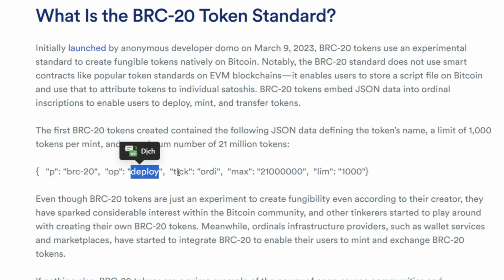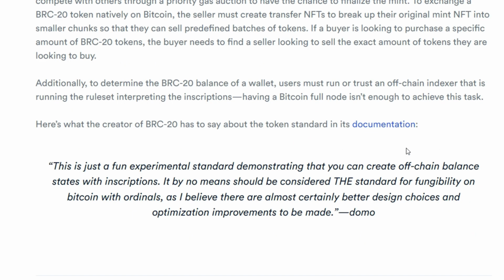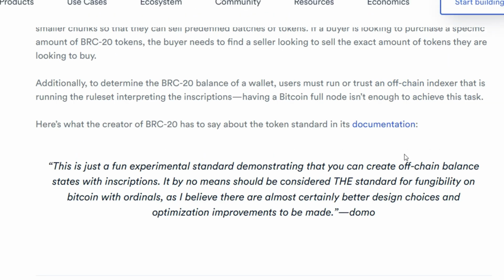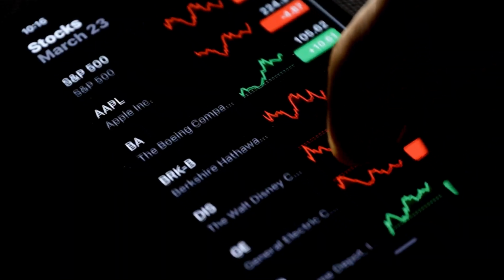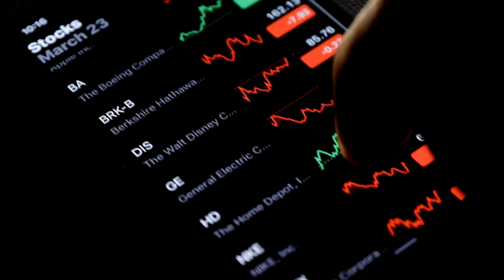Here's an example of that: P being protocol, OP being operation. In this case, it's deploy, and tick is that little 4-letter combination that you put the $ sign in front of, for example, BTC, even though the full name is Bitcoin. And the same thing for this one, the maximum supply and the mint limit that you're allowed to inscribe at once. There are some advantages and there are some definite disadvantages, but I'd say that's a topic for a different video. Let's just start talking about some of my top coins, huh?